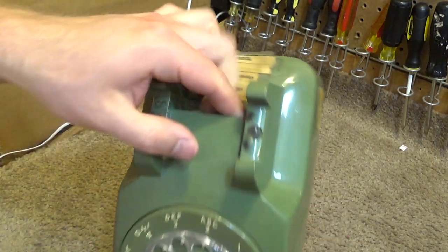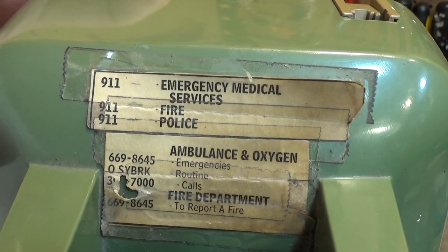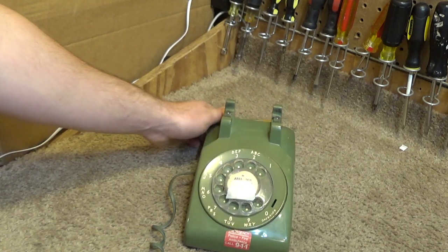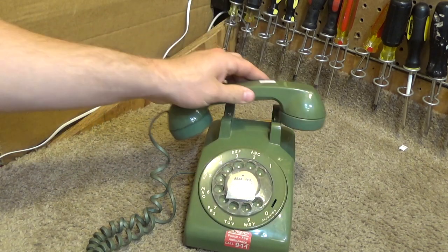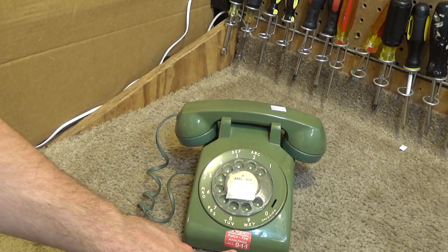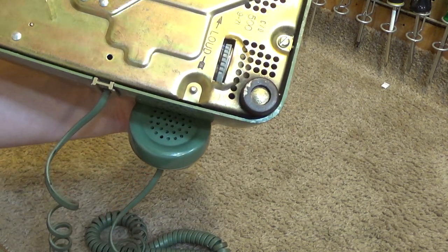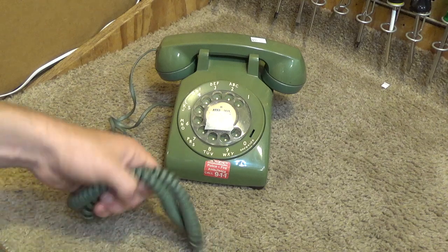On the back, there are some emergency numbers. I don't know when this would have been put on there. I don't think that would have been 1983. That's kind of early for 911, but maybe it was in the area. There is a phone number on there, probably the original number. This was likely put on later. I've seen that on much newer phones from the 90s. What was this? 83. Yeah, it's kind of early for 911, but anyways, the cord is in pretty good condition.